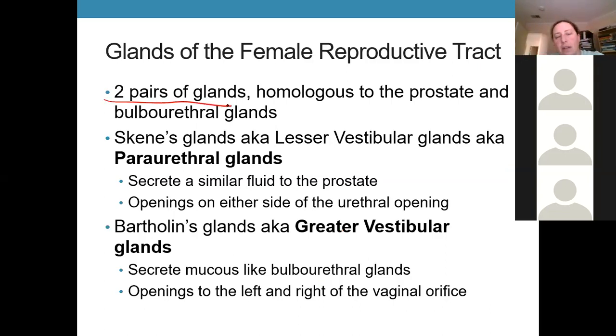They both have a bunch of different names, but we'll just go with the ones that I put in bold, okay? So the periurethral glands, because they sit on either side of the urethral opening, secrete a similar fluid to the prostate, although they're much smaller and they secrete a lot less fluid. And then the greater vestibular glands secrete mucus, like the bulbourethral glands, although again, they're tiny, and they have openings to either side of the vaginal orifice.